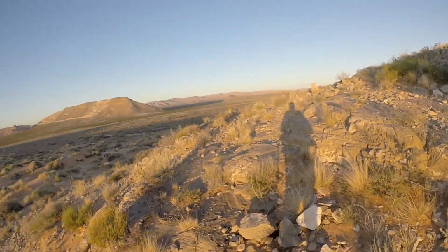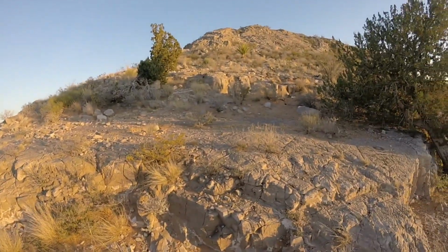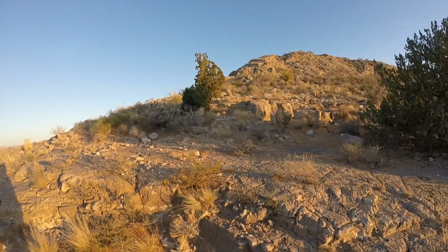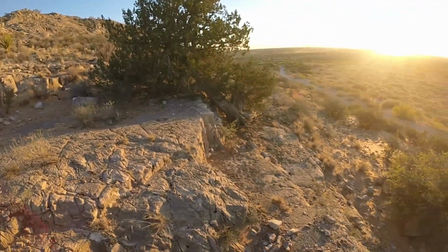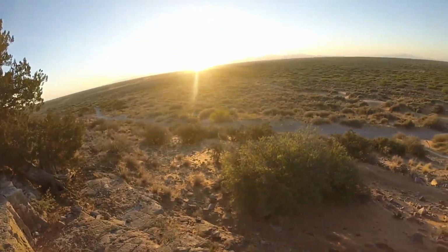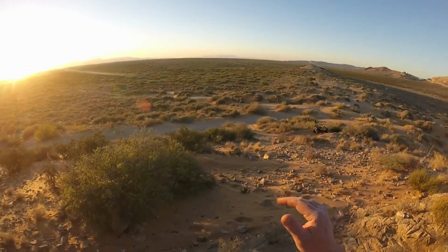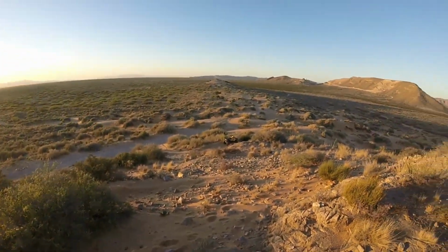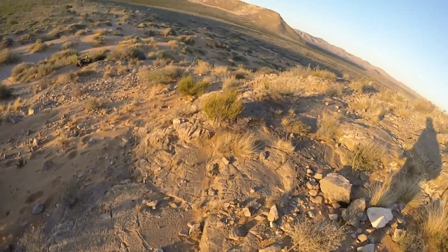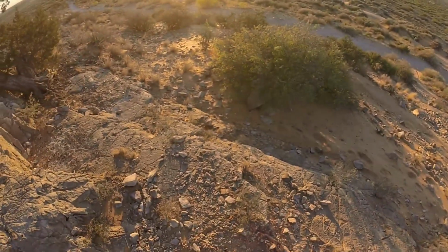Well, I rode out here to this hill and been out here a few times already, but noticed something that was really neat. Out here in the desert Southwest, you've got a lot of small brush and cacti and yucca, sand, a little bit of different types of grasses and whatnot.